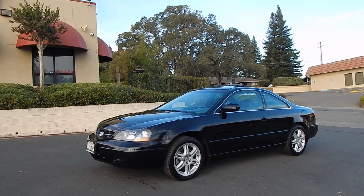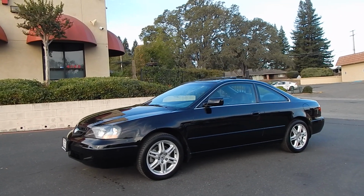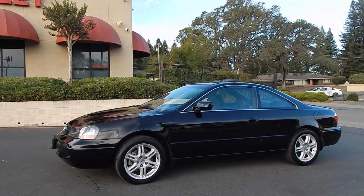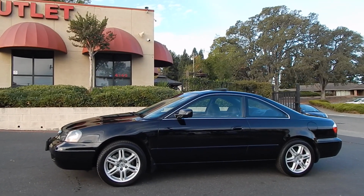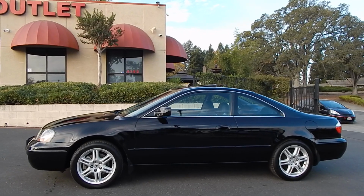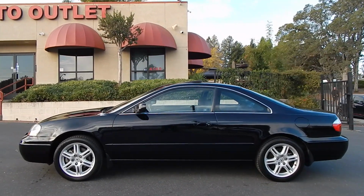I have a very special vehicle for you this morning. This is a 2003 Acura 3.2 CL Type S with a 6-speed manual transmission. Several things make this vehicle very special and very collectible. First and foremost, it would be the 6-speed manual transmission. Also, this is the Type S, so it's the top of the line trim in this vehicle.